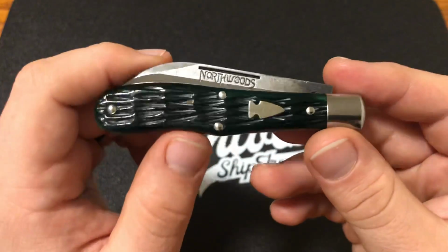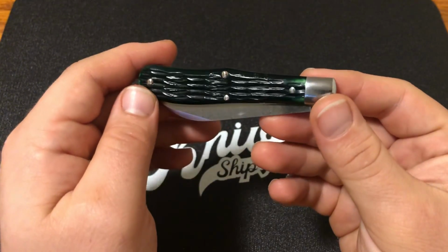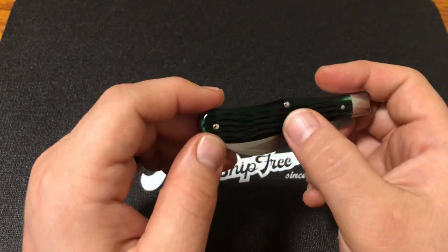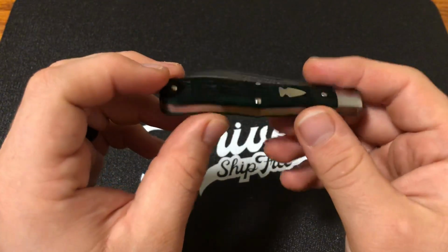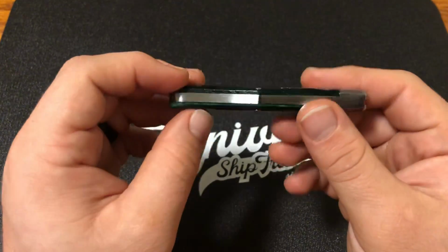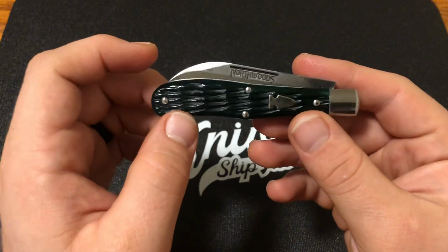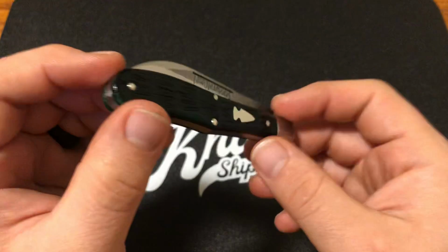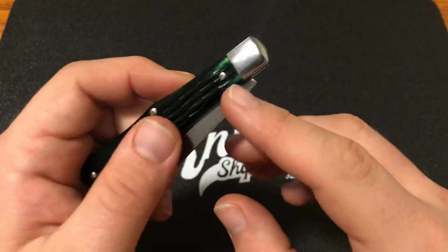Now, I was hoping for a lighter green. I actually think that this is showing up pretty much black looking on the video, but hopefully you can see a little bit of the green. It's like a really, really dark green here in pretty much most of the handle. So really dark. And I think, if I recall correctly, even darker than the green jig bone that was on the 92 Talon that I had. Now you can see at the edges where it transitions, there's some lighter color. Over here, some lighter color, and over here. That's what I was hoping for.